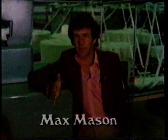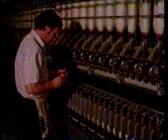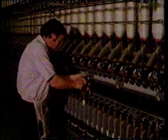I'm standing now in the middle of something we all take for granted. A modern factory. Machines. Power. A labor force. Mass production. Yet, these machines are performing one of the oldest manufacturing processes known to man. So old that we don't know where it started or when. You see, what these machines are doing is spinning.